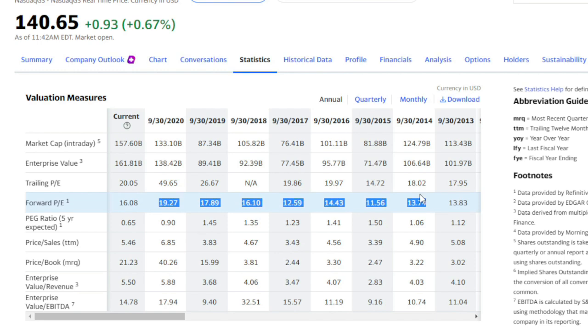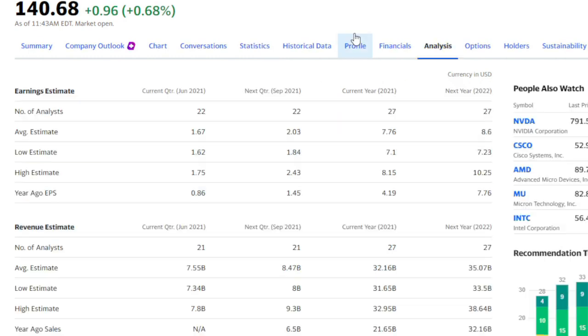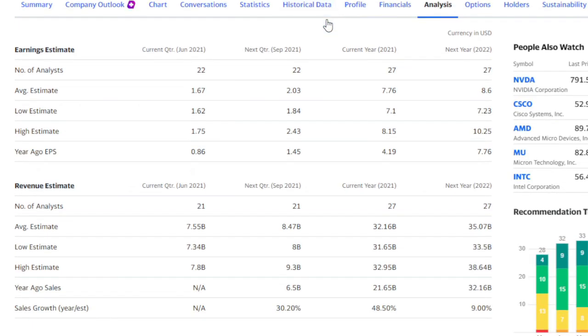On the historical side, we have a forward PE currently of 1608, and just eyeballing the last few years, this does appear to be in line with some of the things that we've seen from Qualcomm in the past. In fact, you could argue that back in 2018, you're about flat on the forward PE valuation, but on the PEG ratio, again, well under 1. That's similar to 2020, but it is actually lower, which is better than we've seen in many of the other previous years.